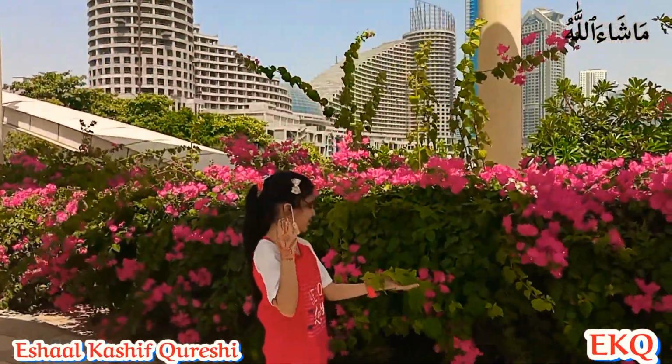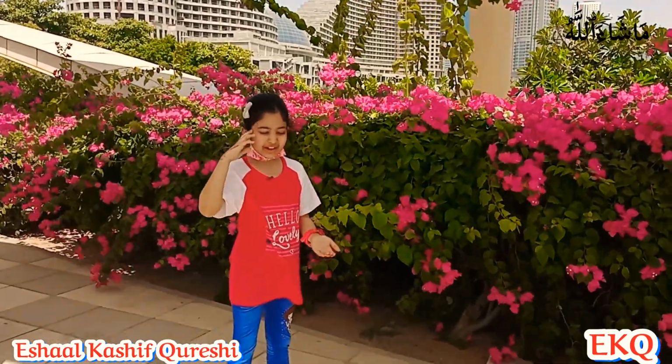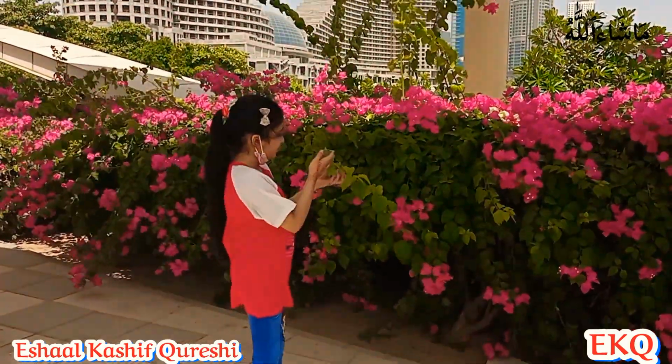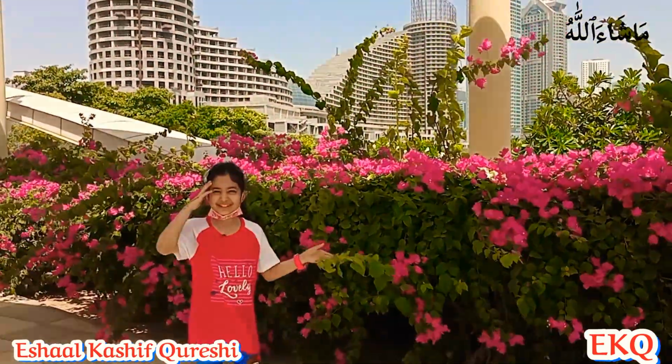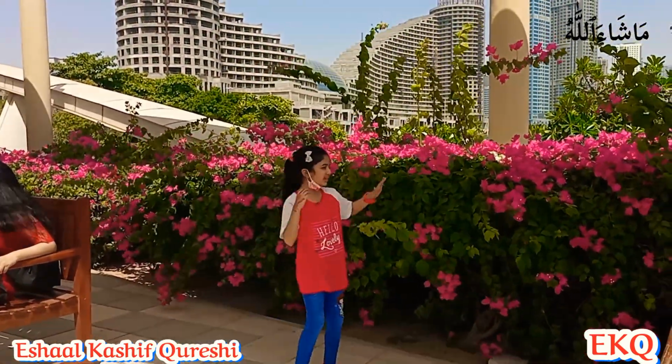And you know, when I was trying to hold this plant like this, it started to wind really fast, and one of the branches like attacked on my face. Then I need to go from here. So it's really, really nice place.